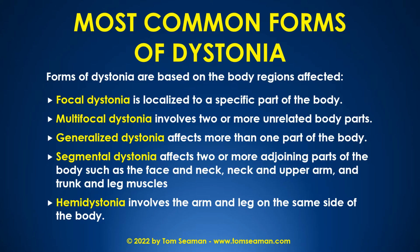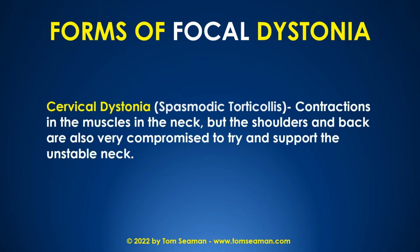The most common forms of dystonia are based on the body part or body region that's affected. So we already talked about focal dystonia. Now there's also multifocal dystonia, and that involves 2 or more unrelated body parts. Generalized affects more than one body part or sometimes the entire body, and I'll show you a picture of this, as well as multifocal. I'll show you a photograph of that too. Segmental affects 2 or more adjoining parts of the body. And hemidystonia involves the arm and leg on the same side of the body, and I'll show you a picture of that too.